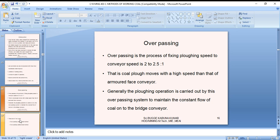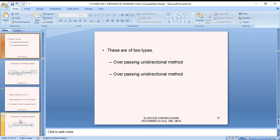Overpassing is a system fixing the ploughing speed to the conveyor speed at 2 to 2.5 times. The plough moves at a higher speed than that of the armored face conveyor. Generally, the plough operation is carried out by this passing system to maintain a constant flow on the conveyor. These are of two types: overpassing unidirectional and overpassing bidirectional.